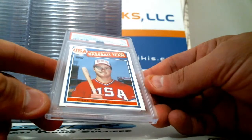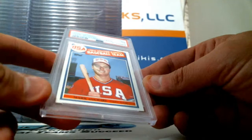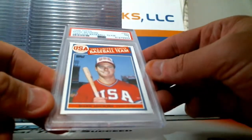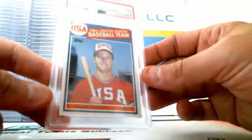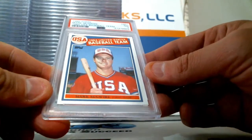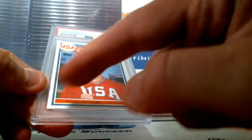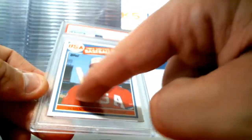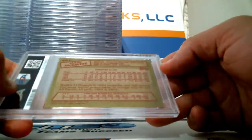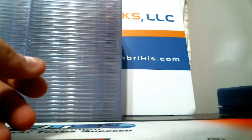Don't know what happened here. I usually don't send this card in unless it has a chance at a 9. I do see some surface discoloring here, unless I completely overlooked that. Sometimes I wonder if I should take a picture of every single card I send in. It is pretty clean other than that, and that's probably the only reason it's a 7. The corners are nice, centering is nice. It just has a bunch of yellow printer dots in here. Maybe I just overlooked it, because that is a pretty clean card otherwise. 85 Topps USA McGwire rookie card.